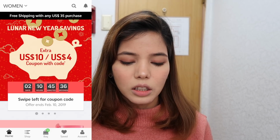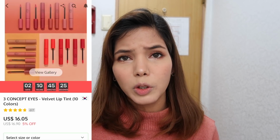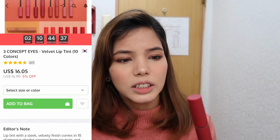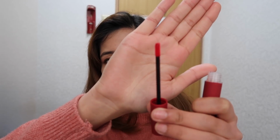Last step is obviously lipstick, and for this I chose the 3CE Style Nanda Velvet Lip Tint. Lipsticks and lip tints from 3CE, like any product from 3CE, are so popular and it's really hard to get. So my favorite shades are always sold out, but I also like this shade. This is Private, and their other shades are also really popular. I'm really into red shades these days, so that's why I chose Private. And this is how the packaging looks. Here it looks maroon, and here it looks red.